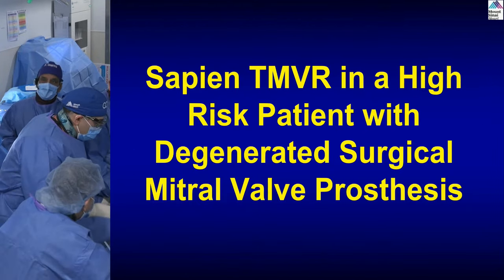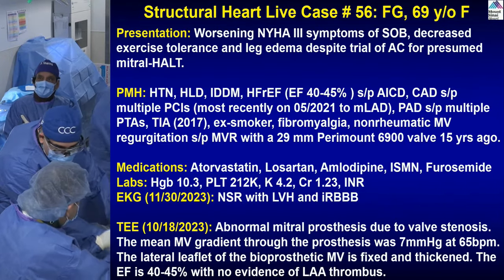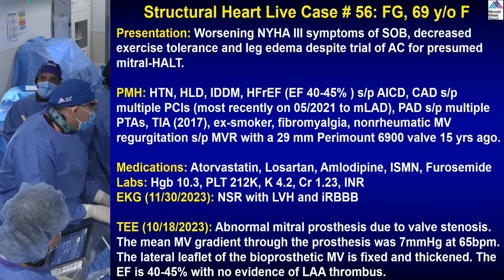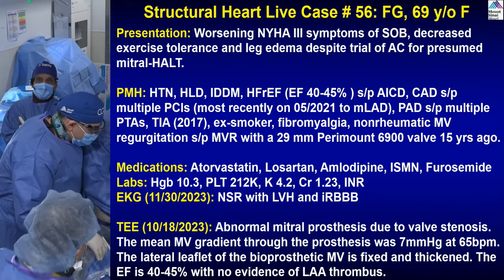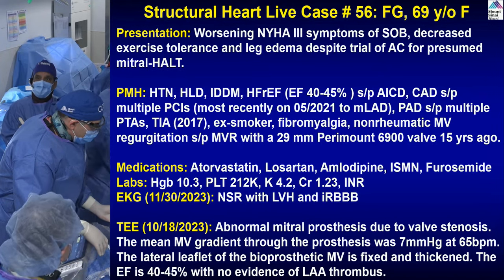So this case is a TMVR in a high-risk patient with a degenerated surgical mitral valve prosthesis. This is our case number 56. A 69-year-old patient presented with shortness of breath and leg edema. Initially it was thought he may have HALT, so he was started on anticoagulation. Nothing happened, and the patient continued to be symptomatic.